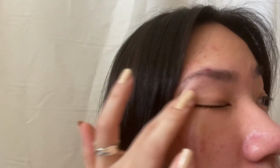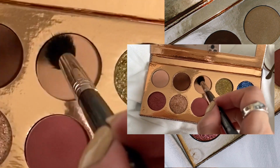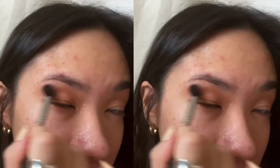What I would do is use my fingers to spread it over my lids, and you don't have to be really perfect about this. Set that primer down with the powder. Using the same palette, I am just using the Necessary as the transition shade. When applying the transition shade, you don't have to be really precise. You just need to apply it over the crease area.